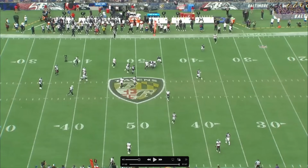So that's going to wrap it up. Texans had a hard competitor week 1 against the Baltimore Ravens. Week 2 is the Colts. We'll see what happens there. I think CJ's going to have a little bit more success week 2 than he did week 1.